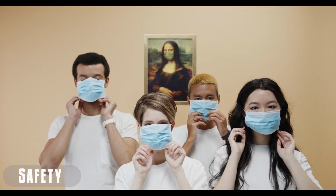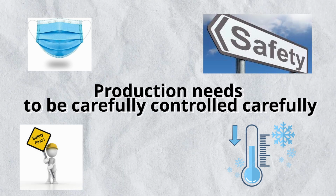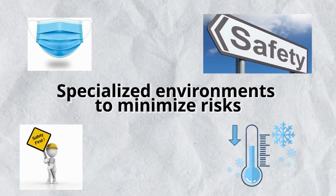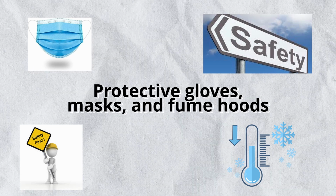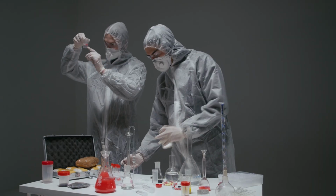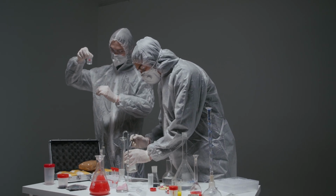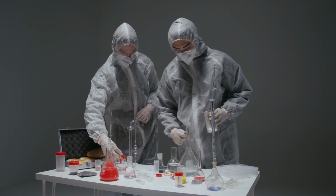Because some quantum dots contain toxic heavy materials like cadmium, their production needs to be controlled carefully to prevent exposure. Manufacturing takes place in specialized environments to minimize risks to workers and the surrounding environment. Handling quantum dots also requires safety measures. Protective gloves, masks, and fume hoods are recommended to reduce the risks of inhalation or skin contact, particularly in laboratory settings. Proper storage is also important. Quantum dots should be kept in dark, cool environments to prevent degradation and maintain their stability over time.